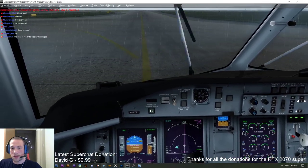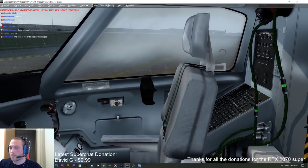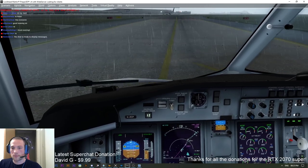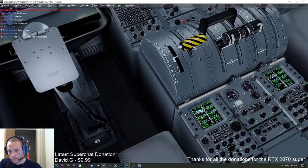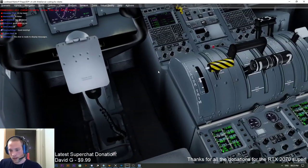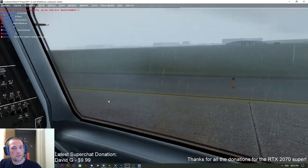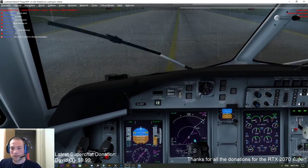Hello, 118.225, 3 Lima Mike, thanks, good evening. Schiphol Tower, good evening. Jersey 3 Lima Mike with you, holding Sierra 4. Jersey 3 Lima Mike, hold Sierra 4, line up and wait 2-4. Line up and wait, runway 2-4, 3 Lima Mike. Okay, let's go. He's giving it to us now.